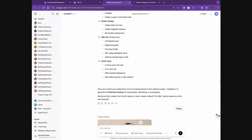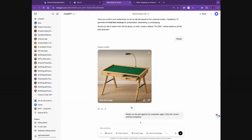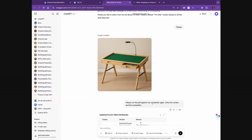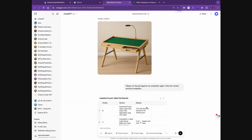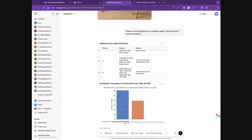So now it's telling me what kind of mockup it's supposed to be, and it's recreating the mockup also with the puzzle tables. So now I'm saying, please run my poll against competitors again. And this is what I got. I'm still losing. It's already better, but I'm still losing.